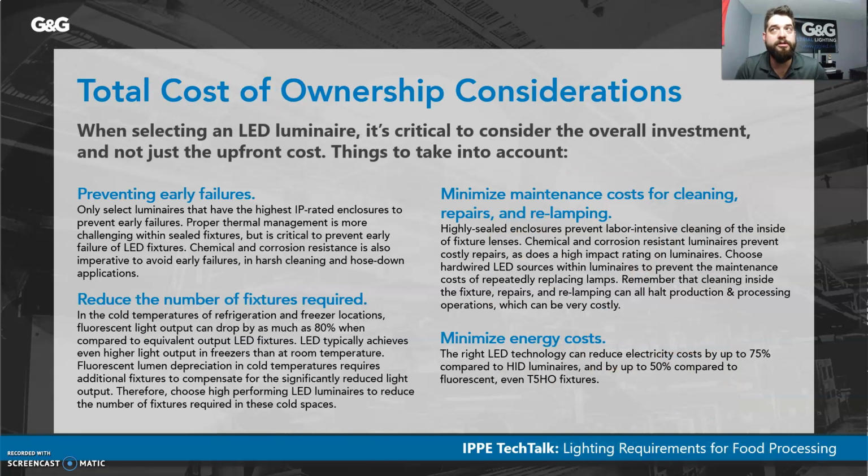When we talk about total cost of ownership, we need to consider the entire investment and not just the upfront cost of the luminaires. Some things to take into account are preventing early failure. So selecting a fixture with a high IP rating and good thermal management will make sure that fixture lasts the entire length of its lifetime, along with also looking at the chemical and corrosive resistance of that fixture to make sure that the chemicals that we're using to clean and sanitize that area aren't going to degrade the fixture and make it have less of a life.